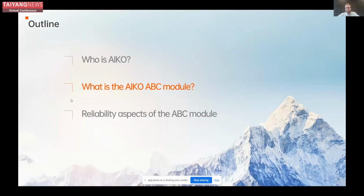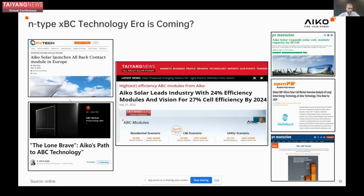What is then the AIKO ABC module? So ABC, I already mentioned it, is the all back contact cell. What is this really? Is it so new? Well, if we look at academic developments, we know that it has been going for some decades already.